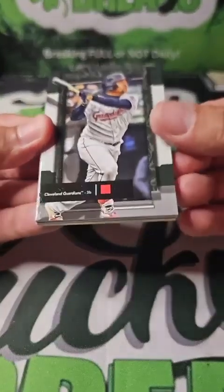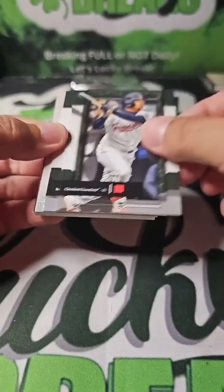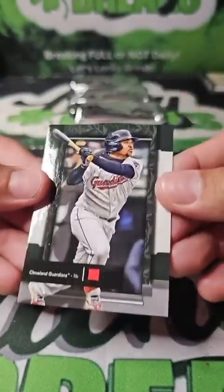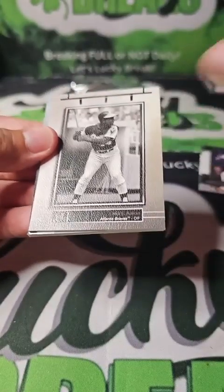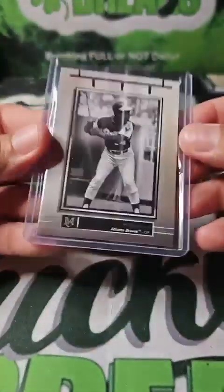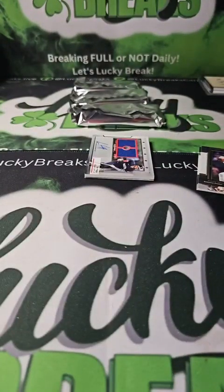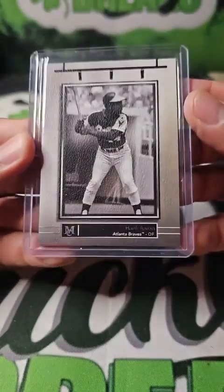For now we got Cleveland Guardians, Jose Ramirez. Look at that. I think that's supposed to have the Jose Ramirez up there, and it doesn't. Well, we know it's the Jose Ramirez. Check that one out, guy. Whoever got the Guardians. Shane Bieber. Eddie Murray. And Hammerin' Hank Aaron canvas collection for the Hotlanta Braves. I don't like the way that looks in there. There we go. Much better.